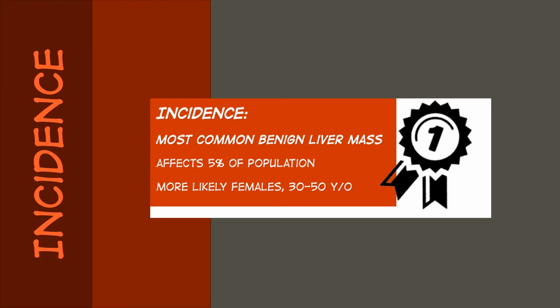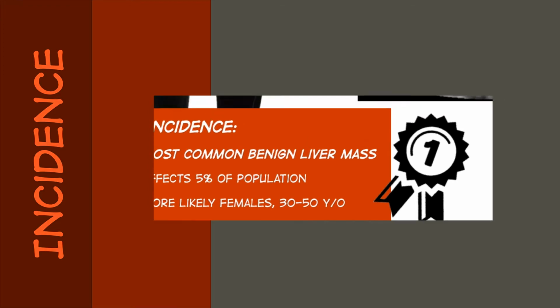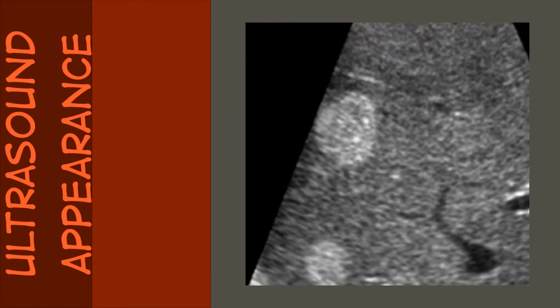And we actually quite often find these on students when we're scanning in class. So again, very, very common finding in ultrasound. It's more likely going to affect females that are somewhere in that 30 to 50-year-old range. Because they're not very significant as far as prognosis or treatment, because you're not going to do anything for them, really all we need to know then is what do they look like by ultrasound.